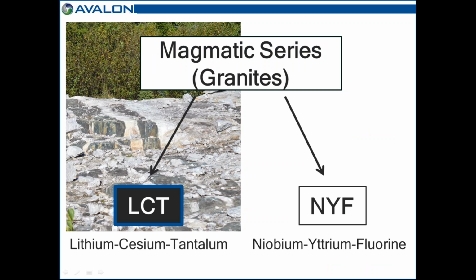Next slide. So as I said, the primary concentration for lithium is in granites, which are called magmatic rocks. And geologically, there are two primary series of these. NYF, niobium fluorine, is where lithium can be elevated and perhaps recoverable as a byproduct, such as in our Nechalacho resource. But LCTs, lithium cesium tantalum granites, are the ones that have the highest concentrations of lithium, and from which many of the economically important resources are derived.